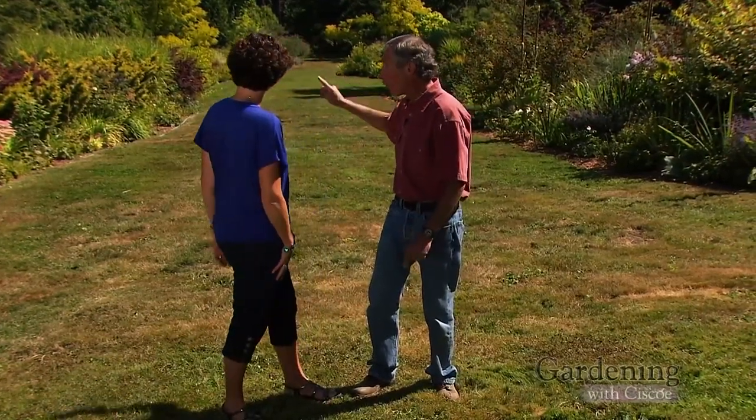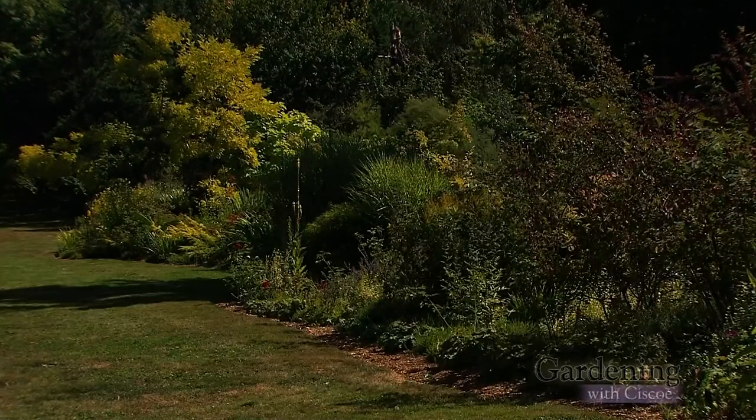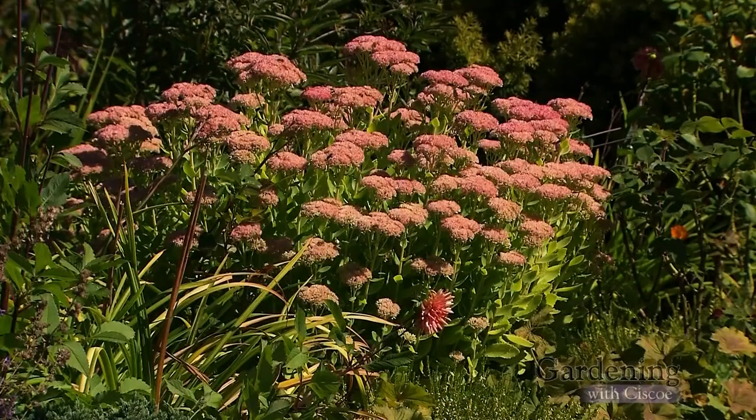We are in Auburn today and have discovered a true gem. Look at this. I had no idea Auburn had a public garden like this. It's amazing. I didn't either. It was about a year ago that the Soos Creek Botanical Garden opened. 22 acres, all kinds of gardens. Check out this double border, 450 feet long. This was inspired by the great Dame of Gardening, Gertrude Jekyll.